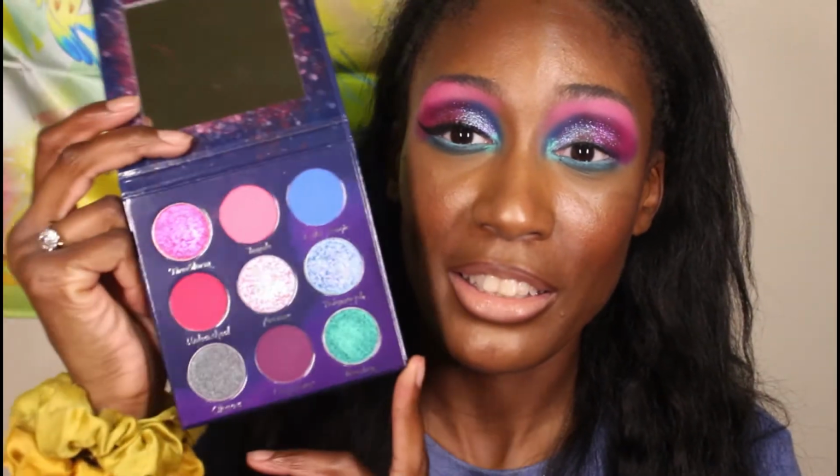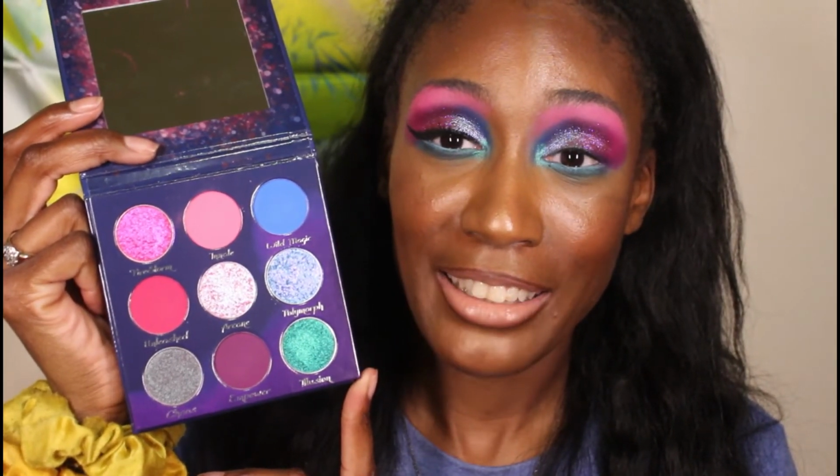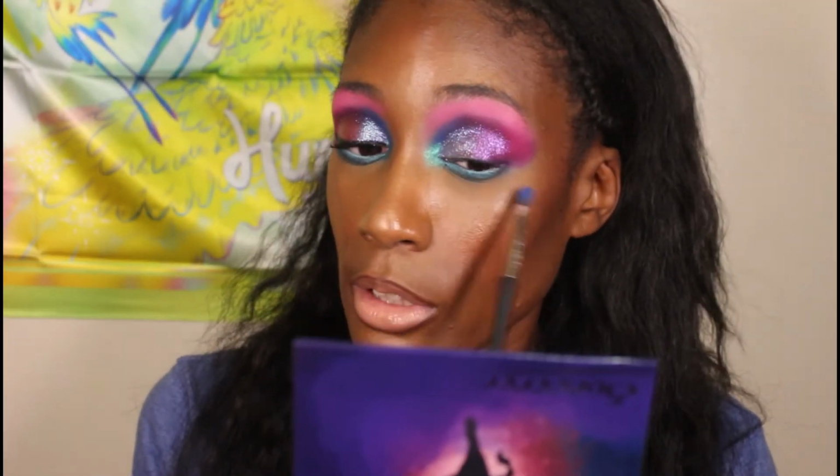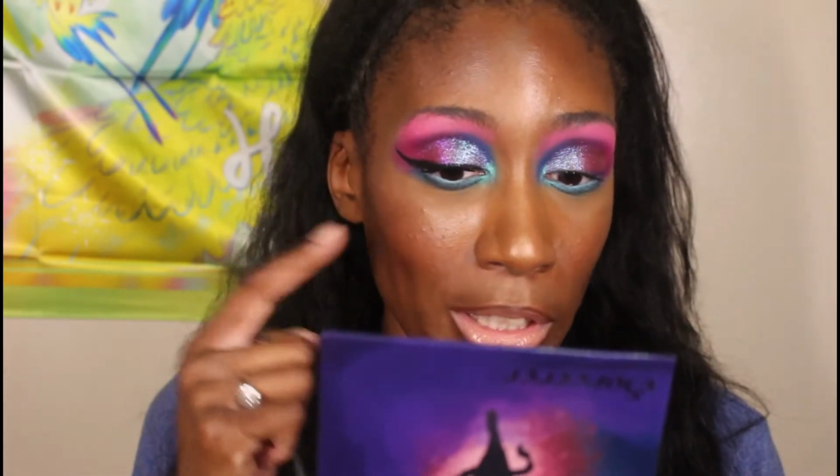I absolutely love it. I think it's stunning, and I'm glad to have it in my collection. I did put some more of the blue from the palette on the lower lash line, so I'm gonna do that off camera as well. But I just took the shade Wild Magic and took the pencil brush that I used and just dusted it underneath here to give me a little more depth underneath there.